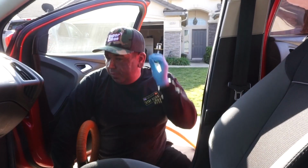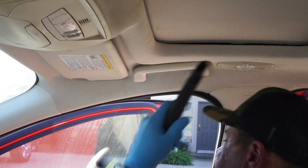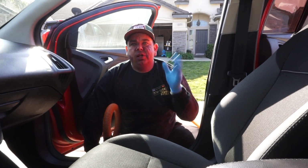After vacuuming, I'm going to do my wipe down. I like to vacuum from the top down, each section, and then I'll come back and do a quick wipe down. And then I'll do inside glass, close the doors, and then I'll start doing the outside.